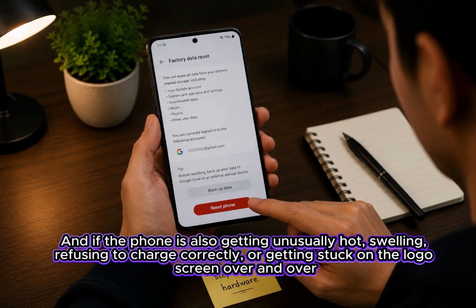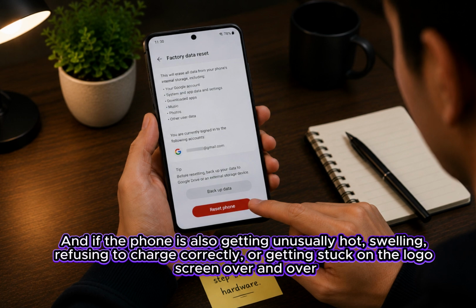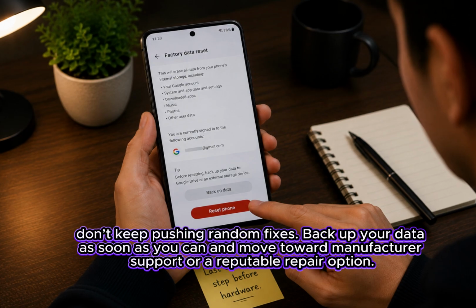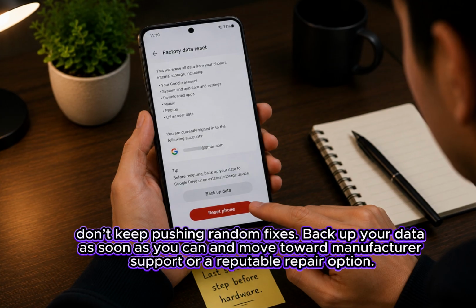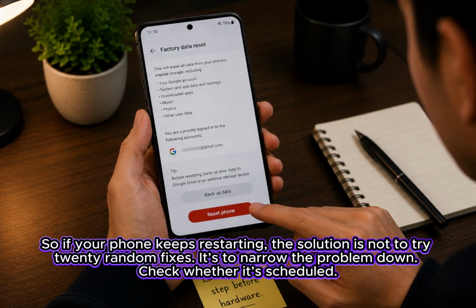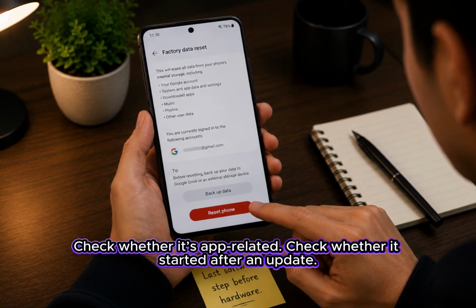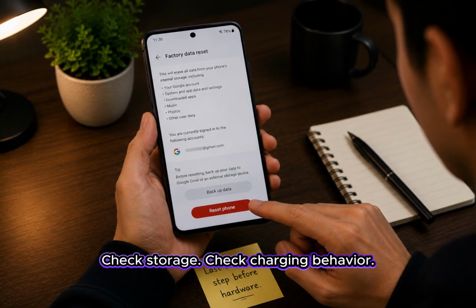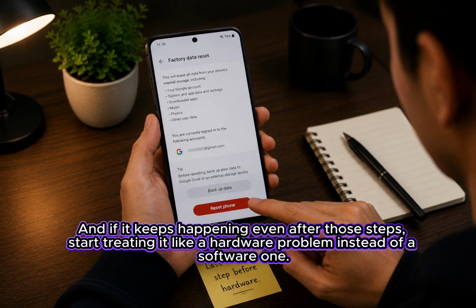And if the phone is also getting unusually hot, swelling, refusing to charge correctly, or getting stuck on the logo screen over and over, don't keep pushing random fixes. Back up your data as soon as you can and move toward manufacturer support or a reputable repair option. So if your phone keeps restarting, the solution is not to try 20 random fixes. It's to narrow the problem down. Check whether it's scheduled. Check whether it's app-related. Check whether it started after an update. Check storage, check charging behavior. And if it keeps happening even after those steps, start treating it like a hardware problem instead of a software one.